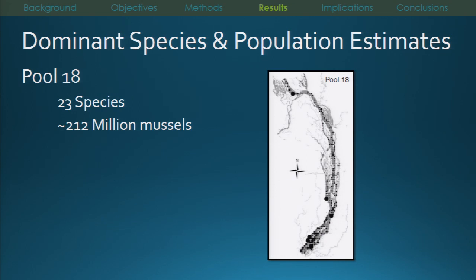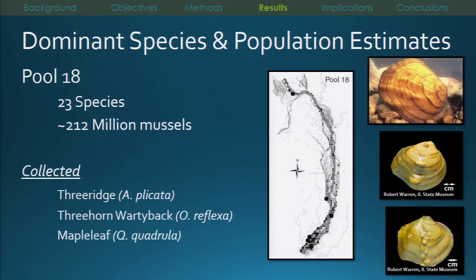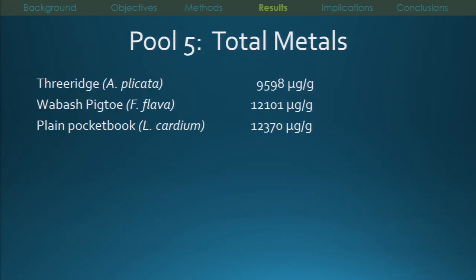In Pool 18, we had 23 species with about 212 million mussels for the total population. Again, the three-ridge was among the dominant species, and then we had the three-horn wartyback and the maple leaf mussel. So what about the metals? I'm going to report on the total metals today. So I've got our 3 species that were collected and showing you the total metals, so the sum of 22 metals, the average from each of these species, ranging from about 9,600 parts per million in the three-ridge to over 12,000 parts per million in the plain pocketbook.